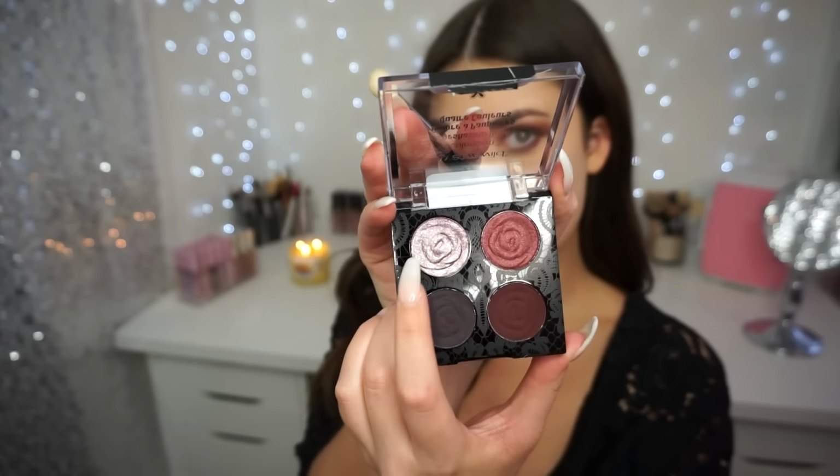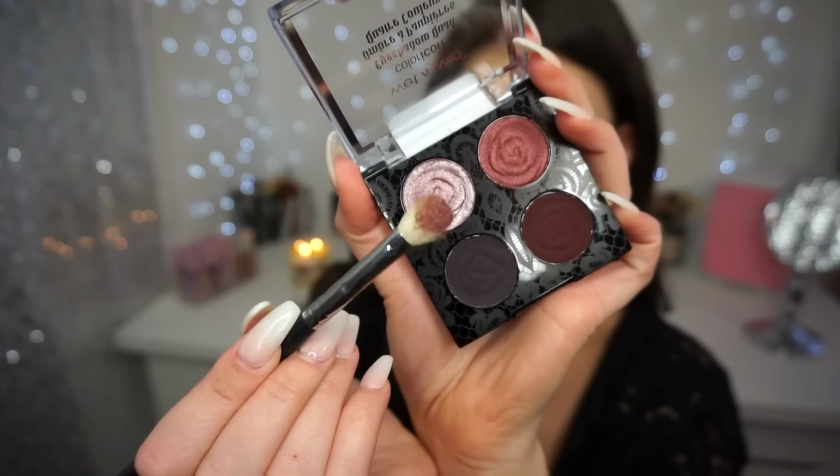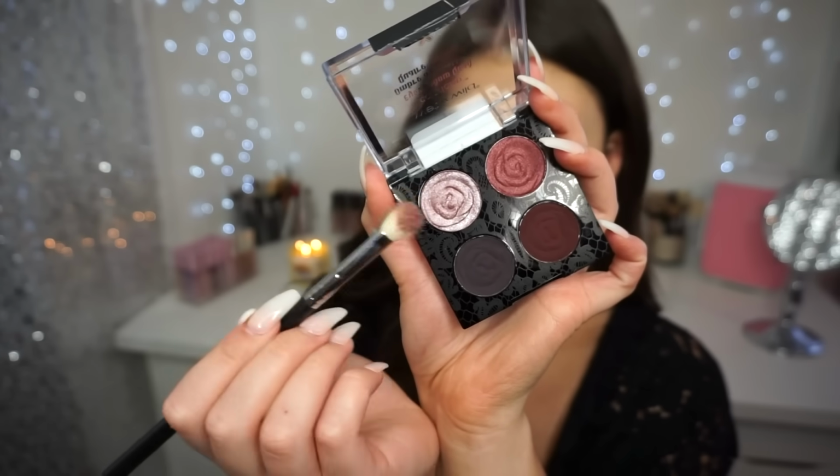Next up is that beautiful shimmer that I have been waiting to go into. So I'm going to pick that up with a clean brush. It does look a lot darker on the brush and it does seem to have a glittery overspray. So that's something to keep in mind, that it might not be as vibrant as it looks in the pan.